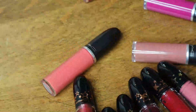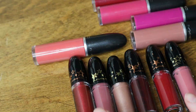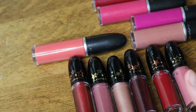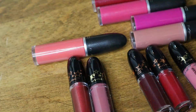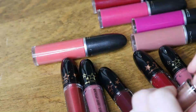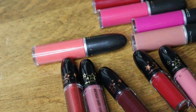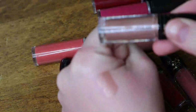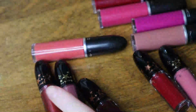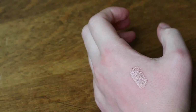So I've got 5 regular size ones, and then I've also got 6 minis that came out in the holiday collection this year. Some of the minis are in metallic formulas, which I'm actually not a big fan of, I discovered, but I'll swatch them for you anyway. So this first one is Side of Stars. I actually didn't like this one when I had it on. It looks so pretty when it's swatched. It's gorgeous when you swatch it, but once it's on your lips, it just looked really funny. I wasn't a big fan.